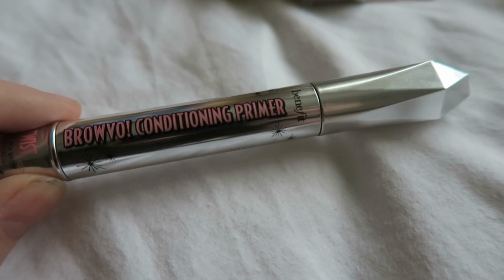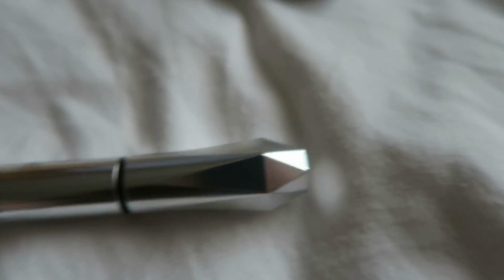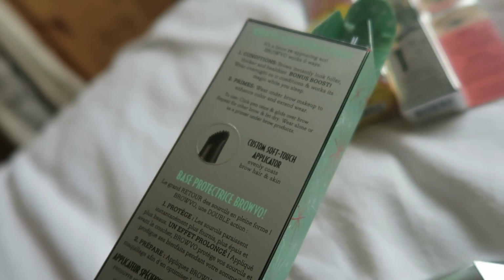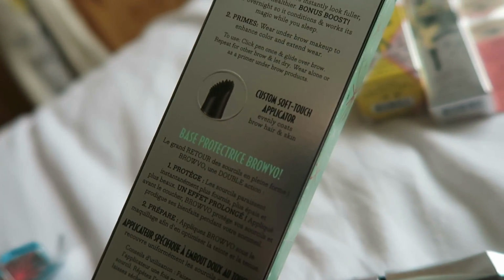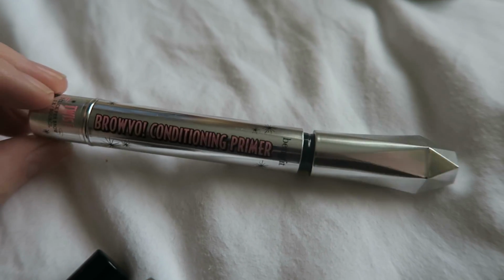The idea of the packaging, I think, is that it's like a magician's wand. This is the Brow conditioning primer, kind of like little teeth that you comb through your brows. You can use it before as like a primer, I believe, to encourage your brows to grow back fuller and thicker, but you can use it under brow makeup, over brow makeup, however you want. This is something I definitely will love.